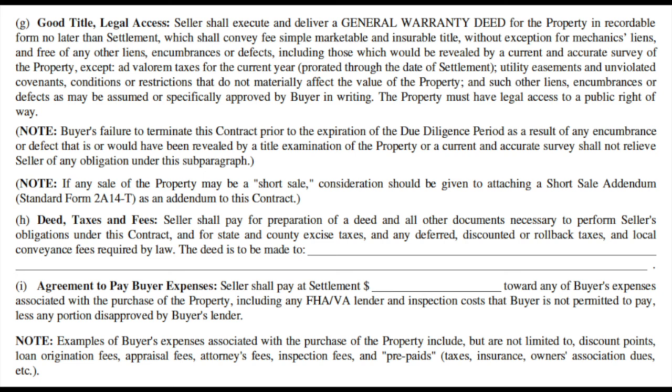Section I talks about the agreement to pay buyer expenses. This is the seller paid closing costs. You're probably like, we're on page 8. Why are we just now talking about closing costs? But it's one single line, and whatever amount you see there is the amount that we hopefully received from the lender, who said that this is your projected closing cost. Now, the closing costs are things like your prepaids, your taxes, insurance, your homeowner's insurance, your owner's association dues, things like that.